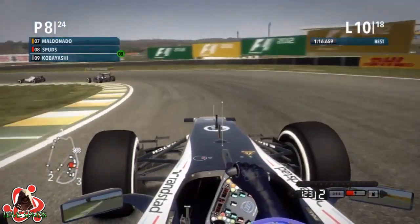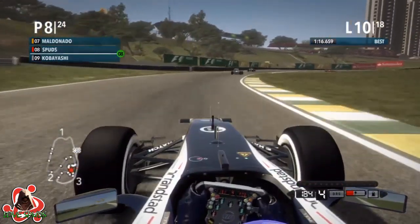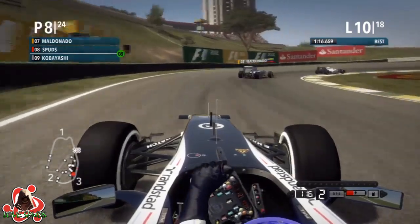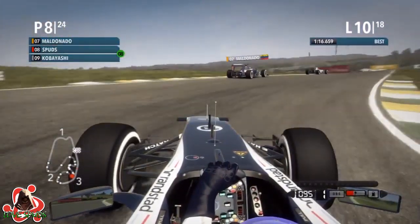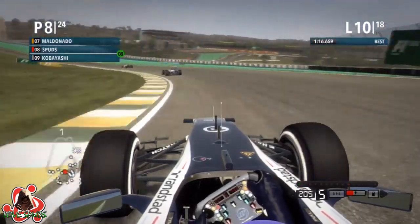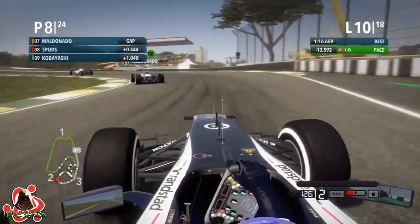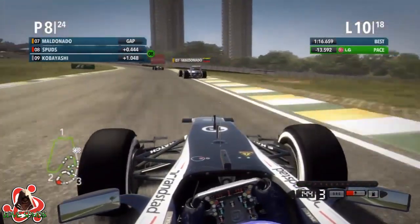What's been going on in the world of F1? Well, not a lot, unfortunately, because obviously it's that time of year, Christmas and New Year's. But there are a couple of bits of gossip going around. I've just noticed I've come out behind Maldonado. Now I've got to pass him somehow. The race is on. Yeah, a couple of bits of gossip flying around.